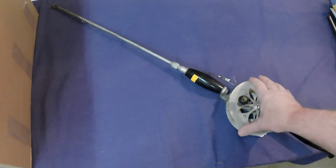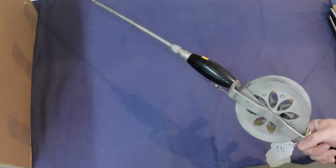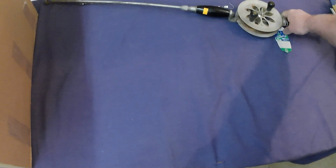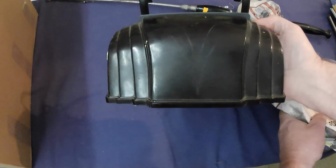First of all, got a trolling rod and reel. So picked that up fairly reasonable. And then next, we'll unwrap. What do we have? Let's see, just a bedroom light. That was in a lot, so mid-century modern bedroom light.